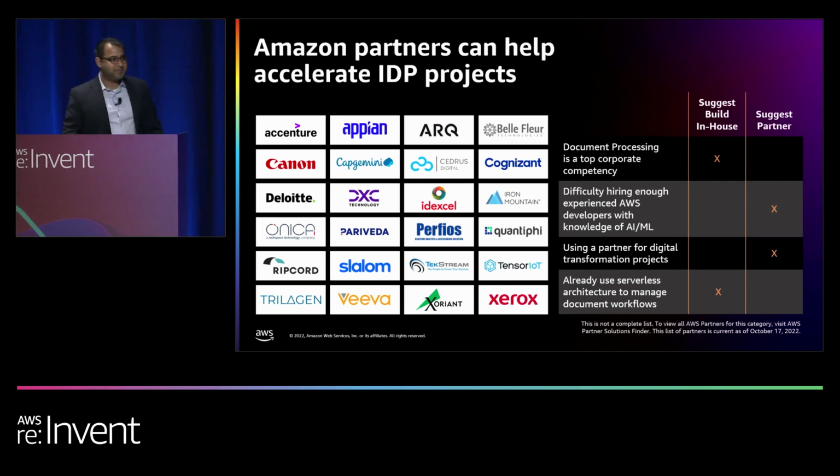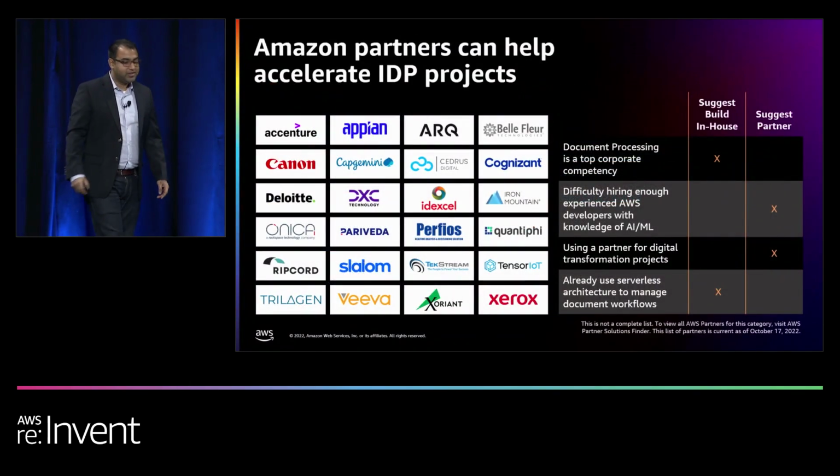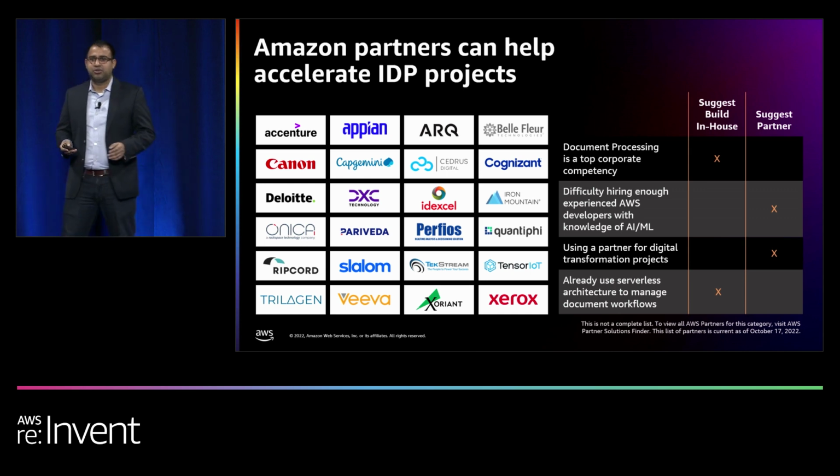Thank you, Reddy. So hopefully now you can see how powerful Amazon Textract can be to enhance your document processing workflows. Now with this, I'd like to move on to talk about how you can get started with using Amazon Textract.